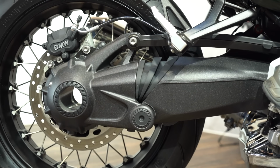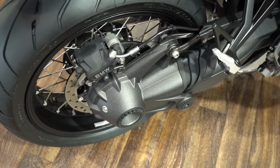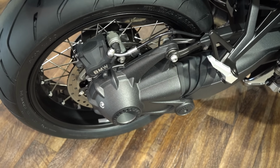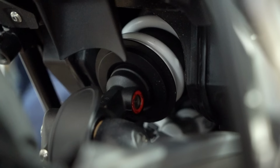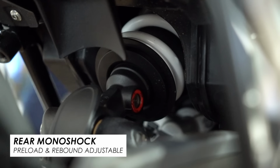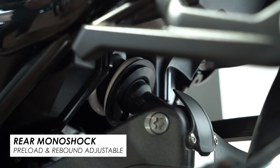At the rear, of course, you've got the Paralever shaft drive swing arm design, and joined to that we've got a new orientation for the monoshock at the rear. So instead of being vertical like on the previous gen, it's more diagonal or almost horizontal, and perhaps that's a change in order to accommodate that new airbox position. I believe it's preload and rebound adjustable on both bikes though, and again you've got 120mm of travel on this one, 90mm on the R12.